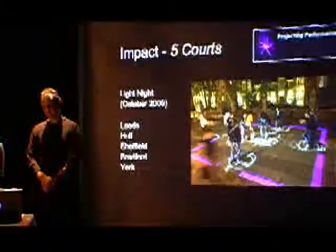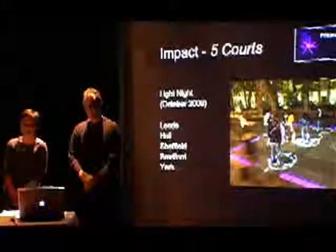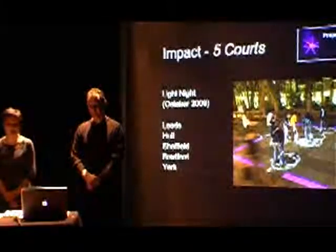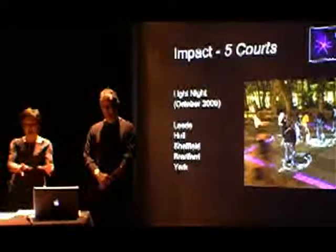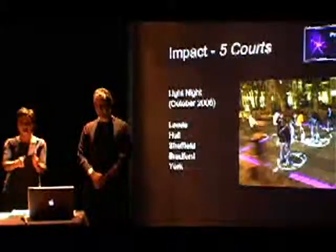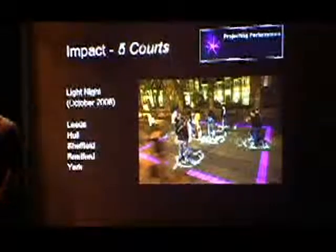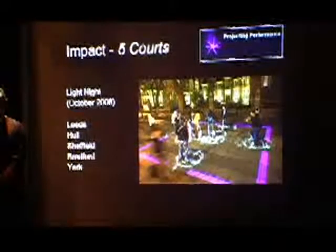Five courts was a football game that was designed for Light Night, and it was simultaneously projected in Leeds, Hull, Sheffield, Bradford, and York. And this is the one in Leeds that you can see here. There are four goals in each of these football areas, representing the other four cities that are at remote locations, and the various projected courts are linked via the web. So if you hit the ball through the Hull goal in Leeds, it will appear in Hull.